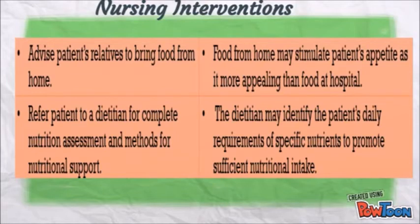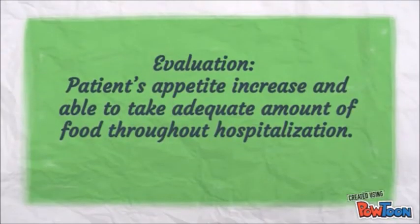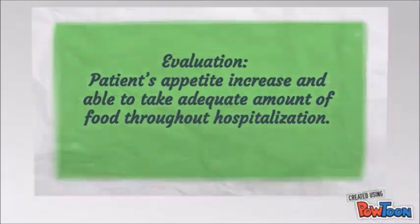Advise the patient's relatives to bring food from home, to stimulate the patient's appetite. Refer the patient to a dietitian for complete nutrition assessment and methods for nutritional support, to promote sufficient nutritional intake. Evaluation: the patient's appetite increased, and she was able to take an adequate amount of food throughout hospitalization.